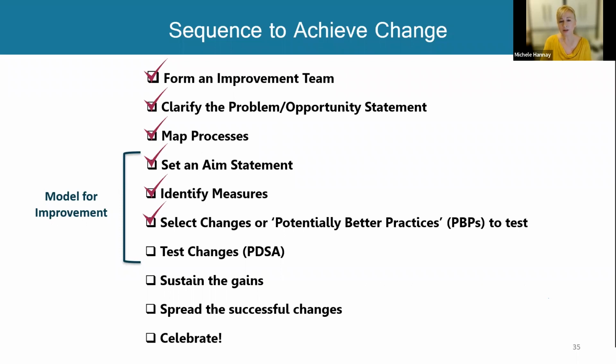Every clinic has a unique context. And so potentially it will work in the clinic. Potentially it will be better. Maybe it won't. Maybe a slightly different adaptation of that process will work in your clinic. So that's why we call them PBPs, or potentially better practices.